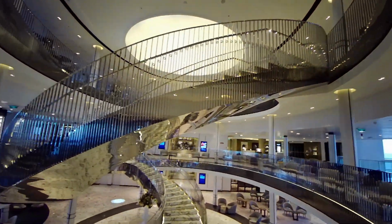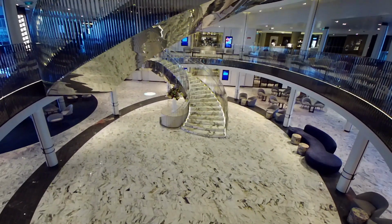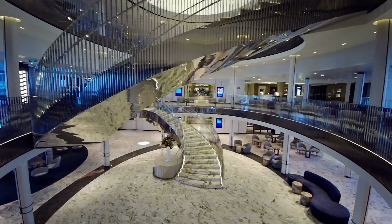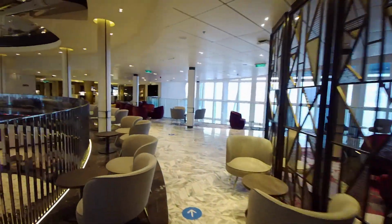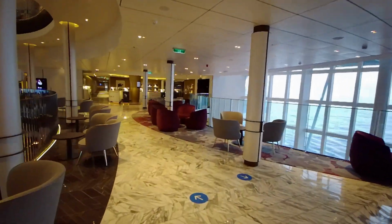Again, we get a slightly different view of the spiral staircase in the atrium, and you can see another stunning angle. It really is beautiful and so light and airy due to the high windows. We continue to walk now through the glass house area, which is quite spread out, and we go into one of the shops on board.